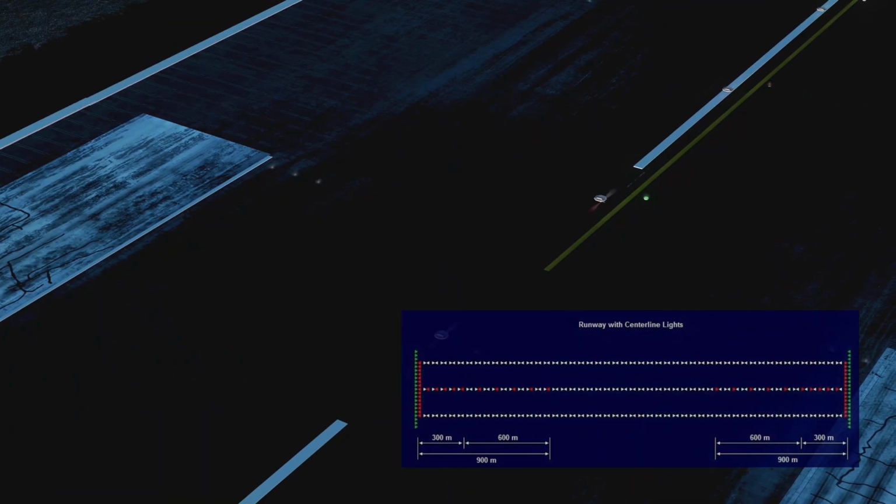The last 300 meters are only red lights. I've used Targa's facade lights here as well.